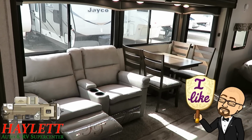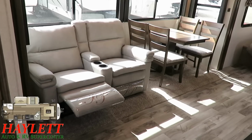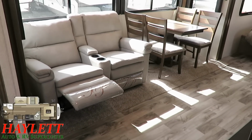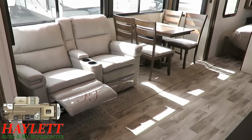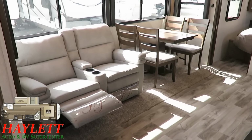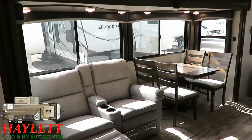And I tell you what, Cougar is quickly creeping up the list of personal favorite travel trailers. I'm a big fan of their 29 BHS bunkhouse model, and in a lot of ways this is kind of just a non-bunkhouse version of it, so it kind of makes sense that this one's really speaking to me as well.